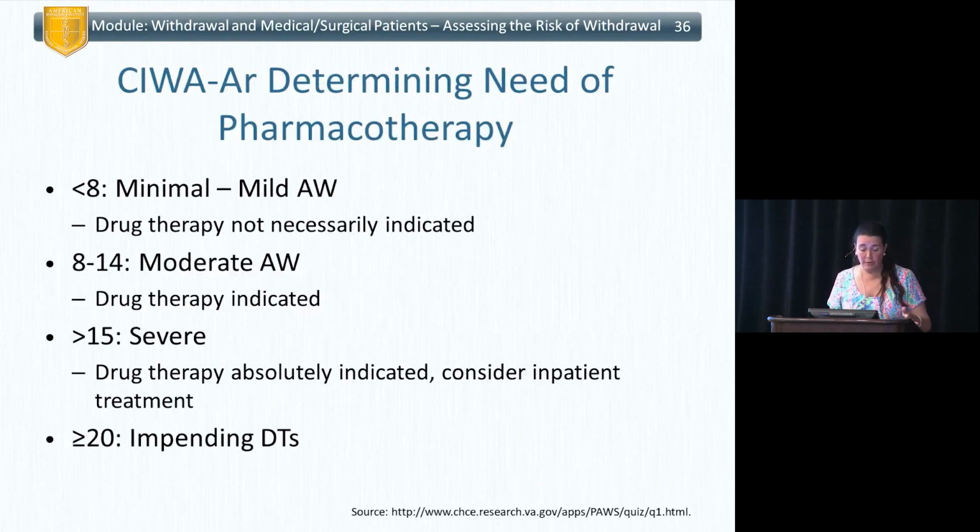Again, while monitoring vital signs. The goal: if somebody scores less than 8 on the CIWA score, they're considered to be in minimal or mild alcohol withdrawal and may not require benzodiazepines or any other medications for the withdrawal process. 8 to 14 is considered moderate, and medications would probably be indicated. A CIWA greater than 15 is severe, and possibly a sign that this person should be going inpatient for detox.